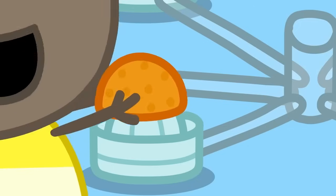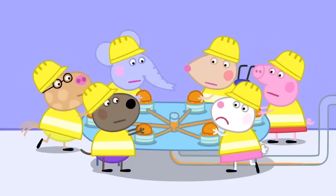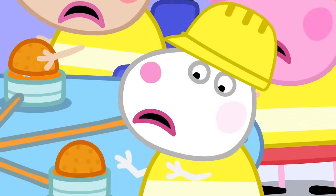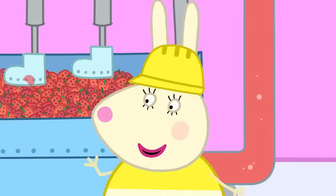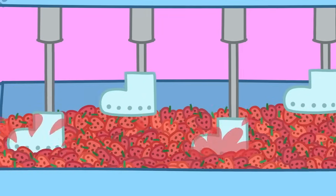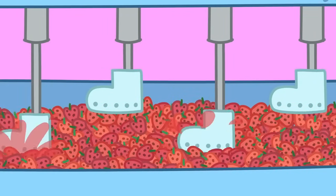Hooray! Everyone is having lots of fun squeezing the oranges. But it is very hard work. My hands are tired. That's okay, because next up, we have the juice stomper. The stomper has big boots to stomp out all the juice from the strawberries.